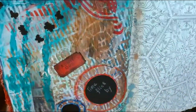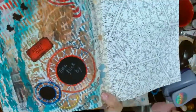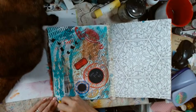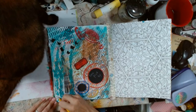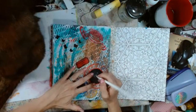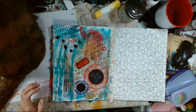See? We all thought putting that piece of junk mail on there was going to be a mistake. I think it looks good. I think it turned out cute. Cutie patootie. 9/14. Don't forget to sign and date your art. Sign and date it. Time flies by. There we go. Just needed something right there. I felt empty.